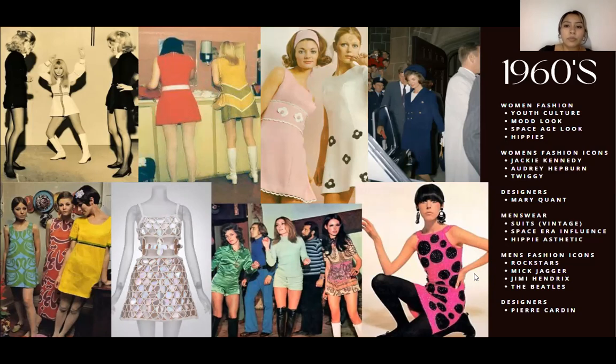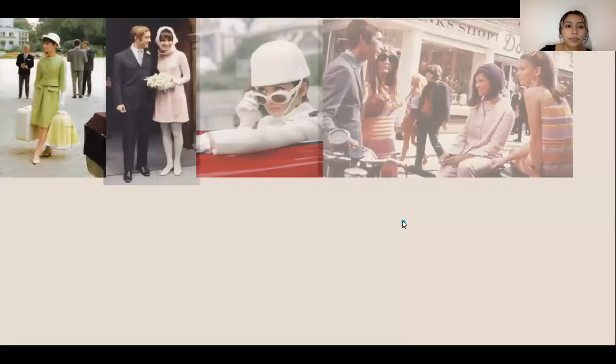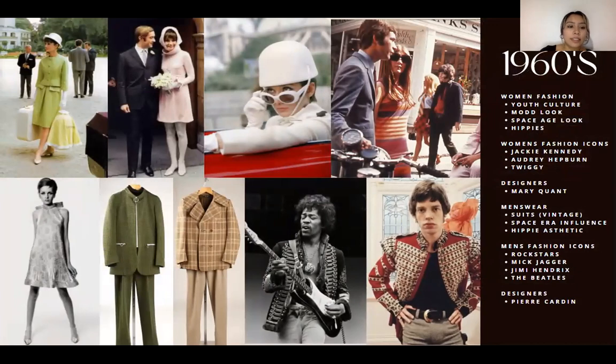And then another great influence during the time was Audrey Hepburn. She had her main influence during the 50s, but she did continue on to the 60s. And now, could you go on to the next slide? Yeah, so here are some pictures of how she transitioned her style into the 1960s.